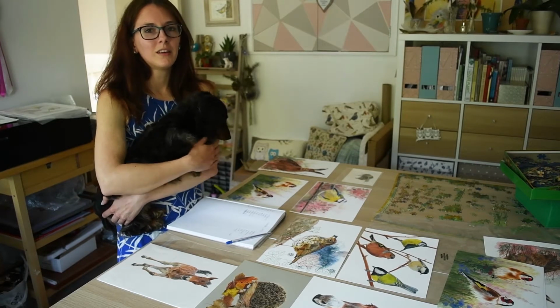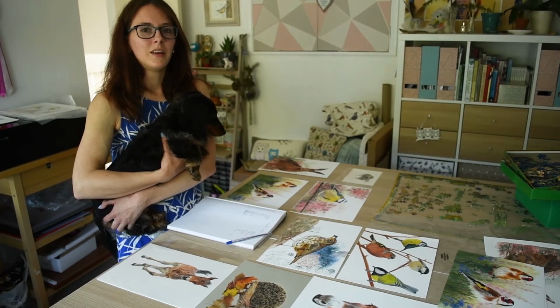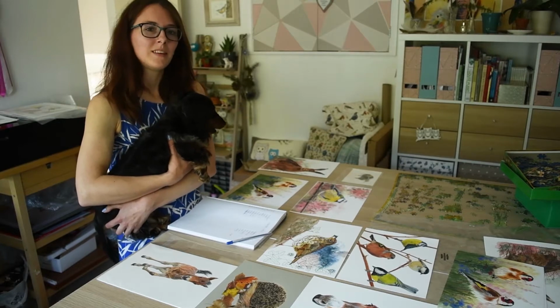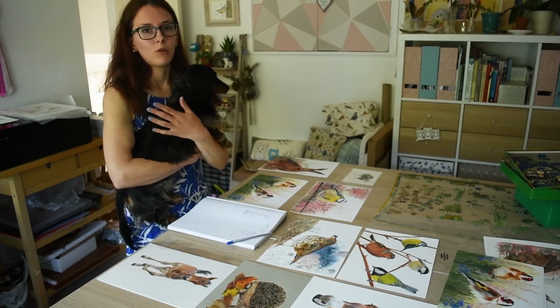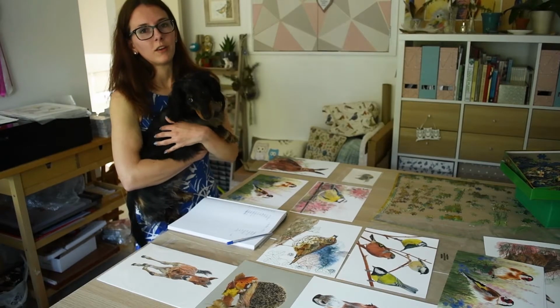Okay, so I'm going to get started on printing out my prints of the 4 mixed media pieces. Because I've filmed the process of printing for a few vlogs before, I'm not going to put it in this one. I'll just show you when they're finished.